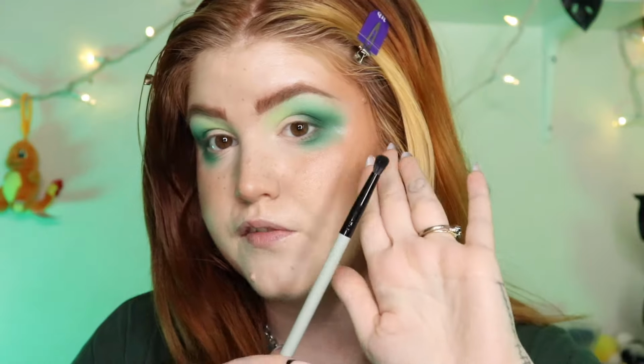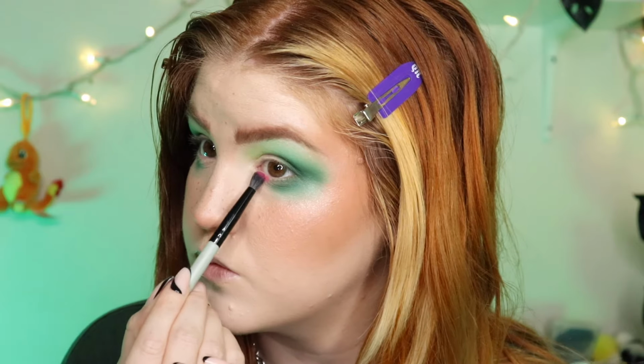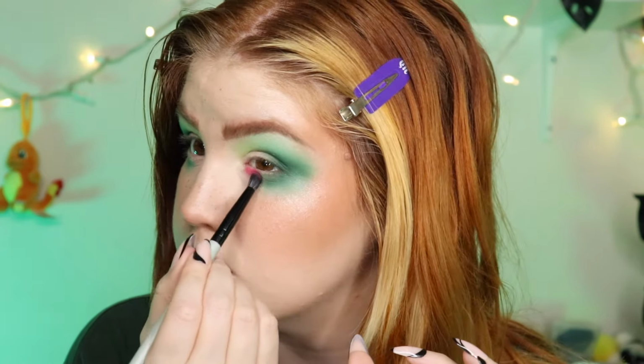I love pinks and greens together. I think it's just so pretty. It reminds me of like the Fairly Odd Parents. This is a Blend Bunny V4 brush, just a small brush, and going into that damask shade. I'm really just going to focus on the tip here and then stamping that right in there. Ooh, yes. That's such a pretty shade. Ooh, yes, I love that.